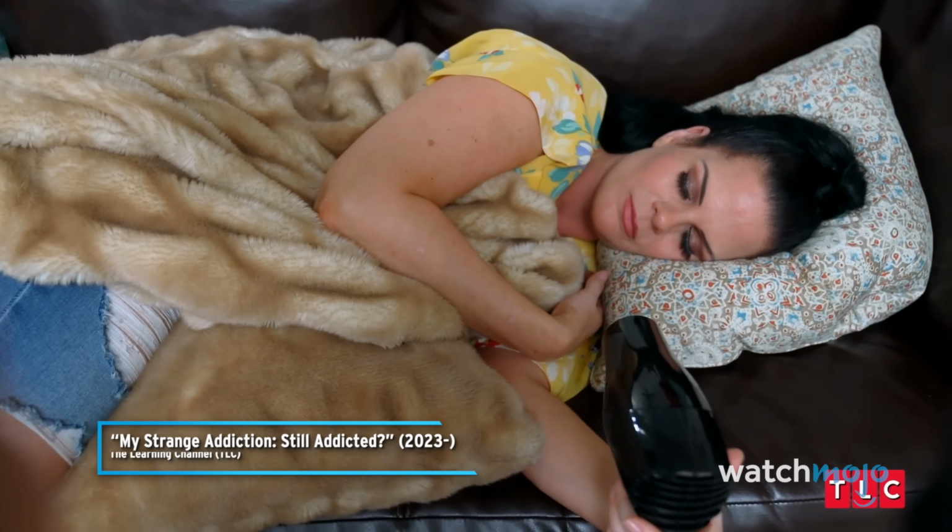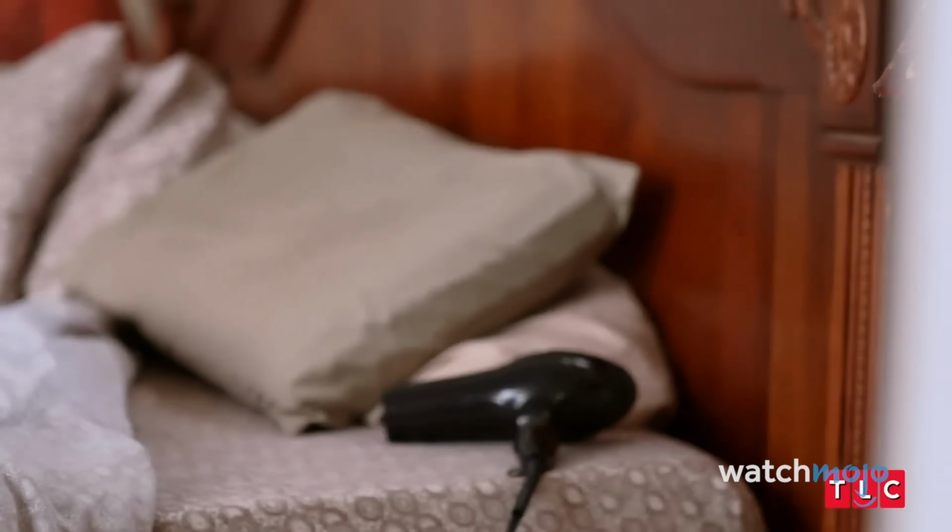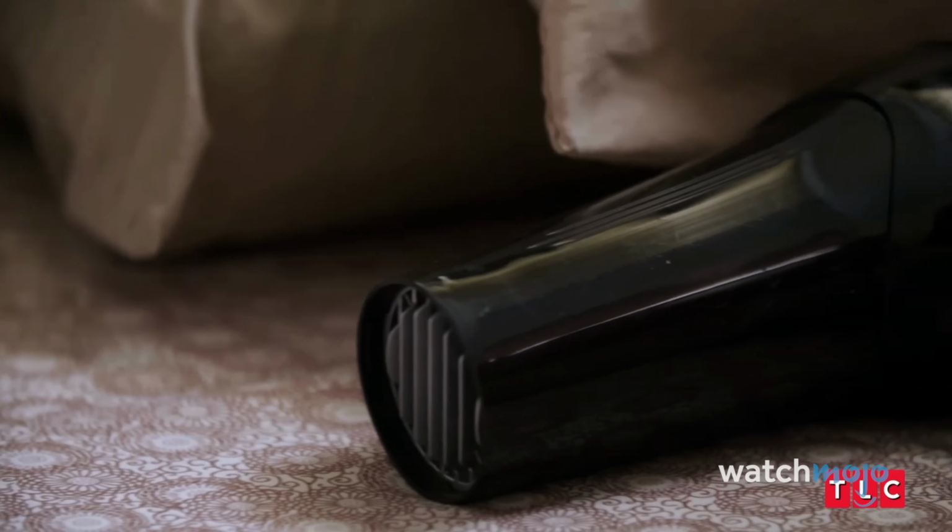I do think sleeping with my blow dryer is harmful. I know that it's dangerous because it can impact not just myself. Hey, if my house caught on fire, catch neighbors' houses on fire.